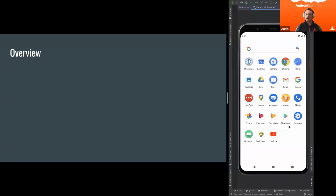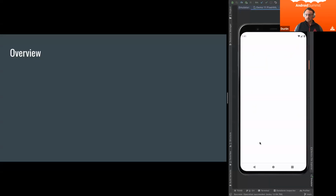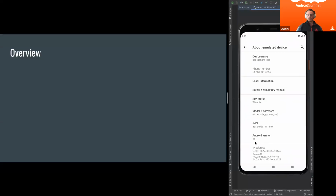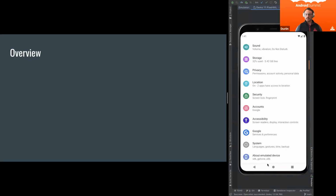So today I'm going to be showcasing a few of the modern hacks and talking about what exactly is modern hacking. Just to give the lay of the land real quick, I am on an emulator, as you can tell, and I'll jump to settings to show you that this is in fact Android 11, targeting the latest and greatest. This is modern hacking. This isn't, you know, Kit Kat hacking. So I wanted to show what's relevant and what's happening today.